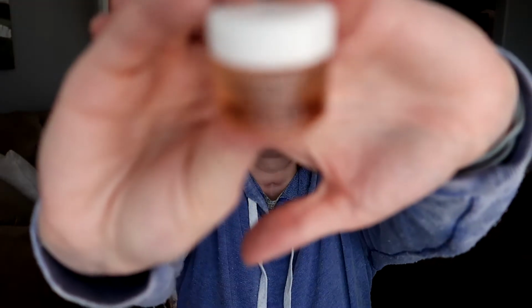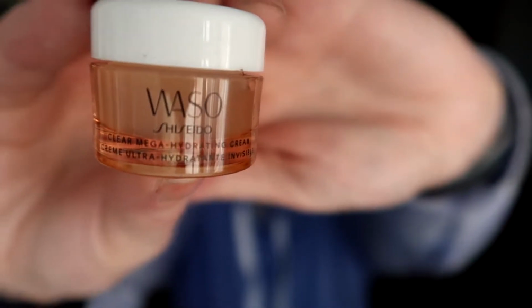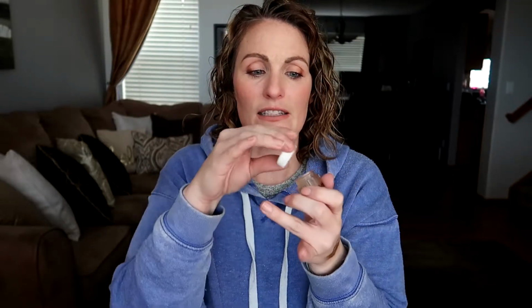The next product is by Shiseido. It's Waso Clear Mega Hydrating Moisturizer. Let's see. So it is this itty bitty tub, but it looks to be gel-like. Yeah, it's almost silicone actually. Really silicone-y. Silicone, is that a word? Silicone-y. Okay, it's a word now.